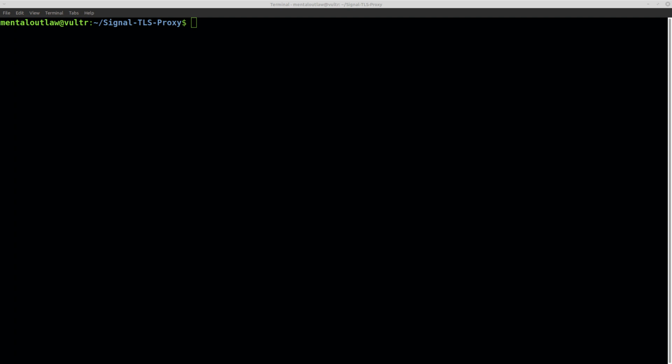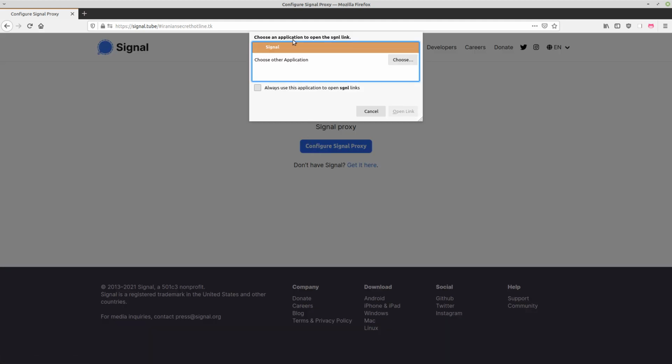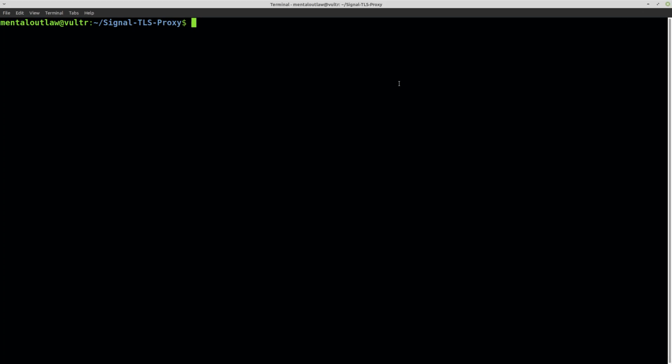So once you do that, you're all set. You now have a secure HTTPS proxy running to Signal servers, and you can go over into your browser to test it. If you have the Signal client on your computer or on your phone, you can go to configure Signal proxy, and then it'll prompt you to open that up inside of your Signal app. And basically what's going on here, to those of you that are just curious what we set up, essentially it's a proxy. So bytes are being forwarded by you to the servers. So from the government standpoint, or anybody who might be trying to block Signal, the end users are talking to you, and they aren't aware that you are forwarding traffic to Signal.